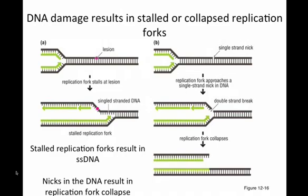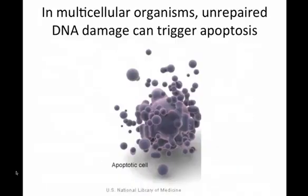And so you're going to get an excessive amount of single-strand DNA there for a longer period of time. Or what if you have a nick in a single strand, and your replication fork approaches that nick? What's going to happen? Your replication fork's going to collapse. So those are two situations that are going to signal the DNA damage response: lots of single-strand DNA, collapsed replication forks, and DNA ends that are just naked and hanging out there.